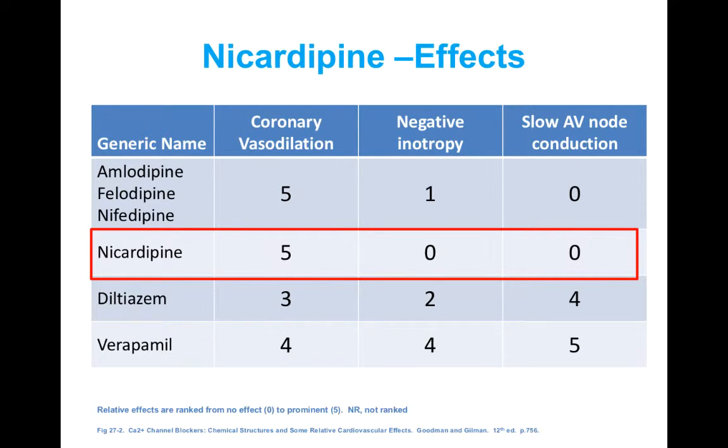It's very selective for vascular smooth muscle, so it causes vasodilation both systemically and also in the coronaries, but it has very minimal effects directly on inotropy and AV nodal conduction, which differs from the non-dihydropyridines like diltiazem and verapamil. So for a patient with hypertension that you need to control, an agent like nicardipine is very useful.